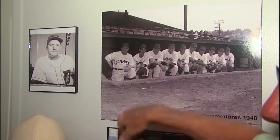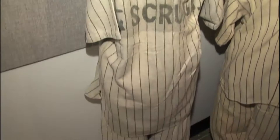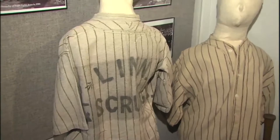And this uniform right here. This goes way back. Do you have any idea how old this is? No, unfortunately, we couldn't find a file on that uniform in the collections, but I'm guessing it's turn of the century based on the style. Or not too far into the 1900s anyway. And it says Lynn Scruggs.